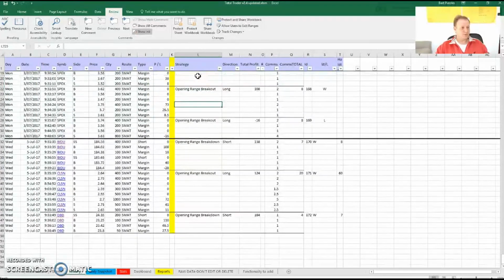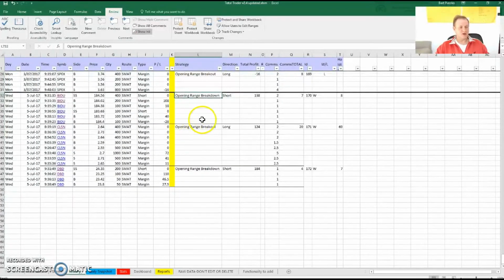Now, it also inputs what strategy you've used. I use 2 strategies, but I'll try and make it more flexible so you can have your own strategies in here. You have then what it spits out, the output is this, the direction, your profit, which is a combination of all this. Now, it works out the commissions based on Interactive Brokers, which charge 0.005 per share, or $1 minimum. So this is my commission for every execution.